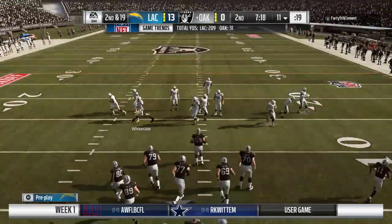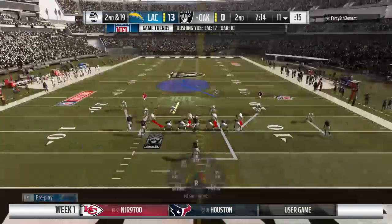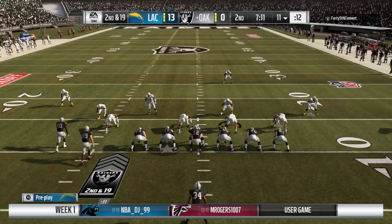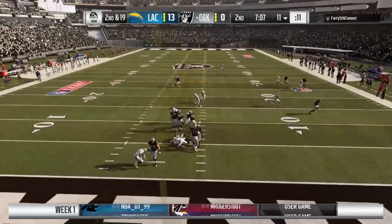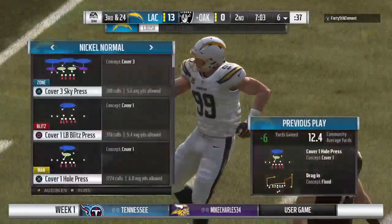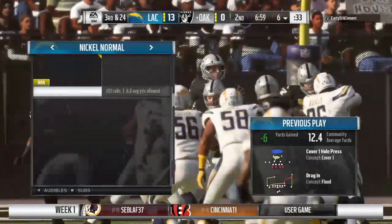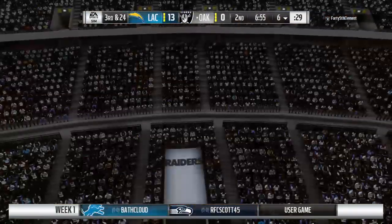And they need to work to at least get some of this yardage back after the sack. 2nd and 19. They're going to look to throw. And he's going to go down. Back at his own 5-yard line, it's a sack. Joey Bosa in there to drop him, and sacks on 1st and 2nd downs are going to lead to a 3rd and long.